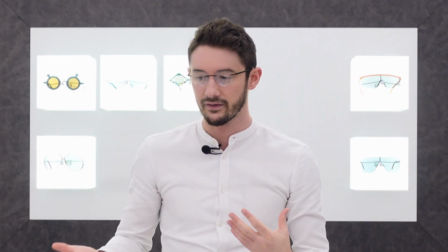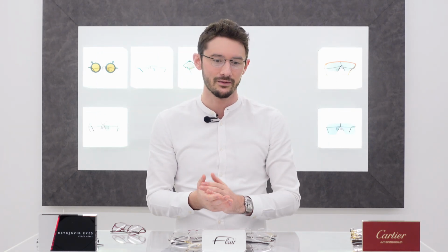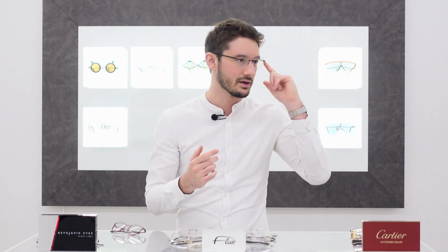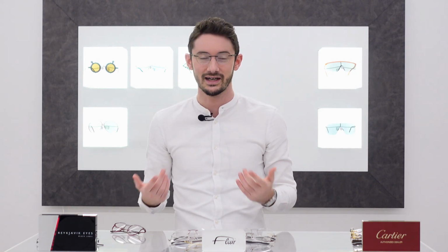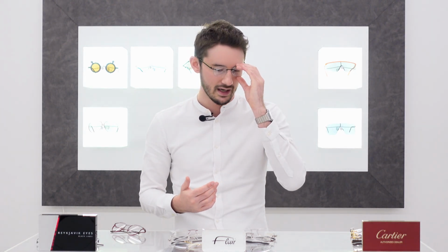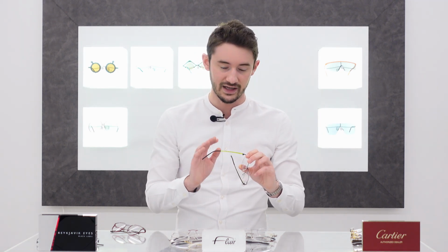As I said at the start, Reykjavik Eyes are extremely sophisticated. That's how I would describe them. And this is the personification of that, really. This one's called the Cirrus, particularly with the neon green on the inside. I mean, you just don't really see rimless glasses as cool as that. I love it. I think it's a really cool one. And it's been probably our most popular rimless style within the Reykjavik Eyes collection, at least.